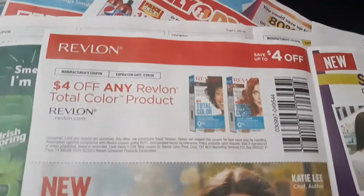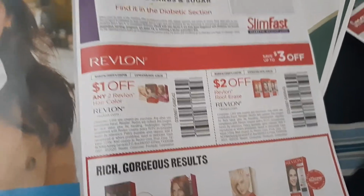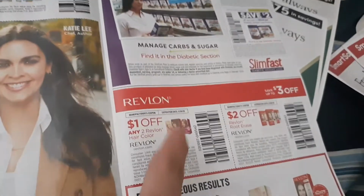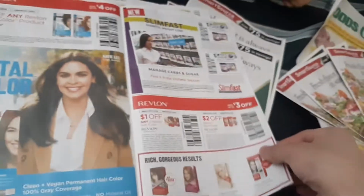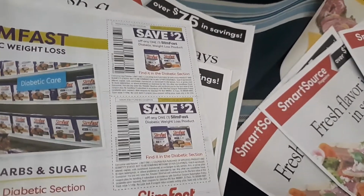And then there's the new vegan Revlon hair color. And the Revlon hair colors. And come on, they need to carry this at Dollar Tree. They really do. Because the coupon's a low value coupon. Oh, yeah. And then some Rite Aid has these on clearance. The Slim Fast product.